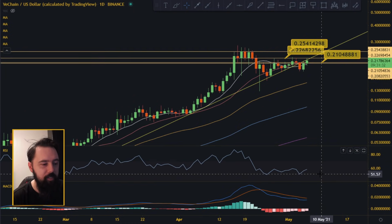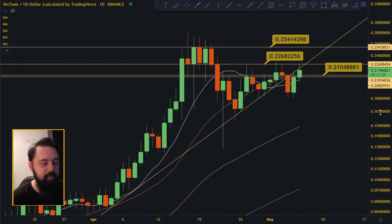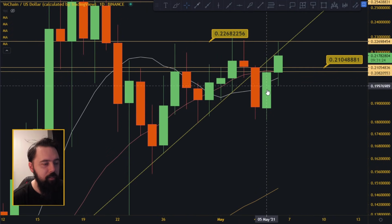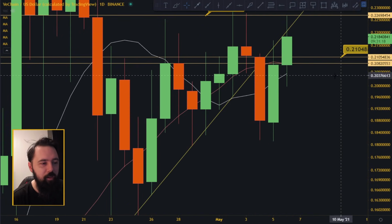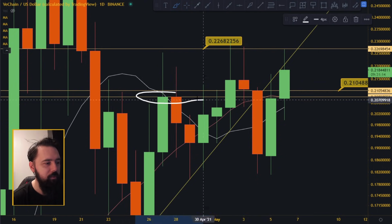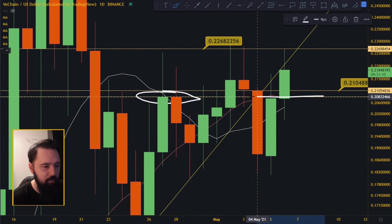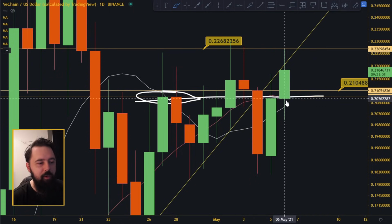Let me see over here. So it looks very nice. What actually happened yesterday? Yesterday, when we managed to get above the 10 moving average, we got resisted by the 20 moving average, but right now it looks like we are breaking that. Not only that, we are breaking the resistance over here that was creating some kind of resistance. We were below that resistance, but today we are breaking it.